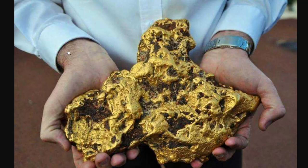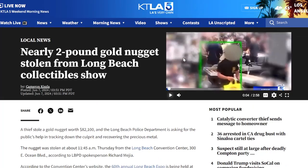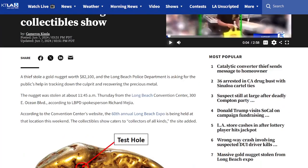Well, I'm going to be sharing with you a story here that is quite sad indeed, especially with what could happen. My only hope is that it will be recovered. A 2-pound gold nugget has been stolen from the Long Beach coin and collectible show in California. I'm going to go through this here. This is from KTLA. A thief stole a gold nugget worth $82,100. That was the asking price for it. It's actually worth less than that. We'll get to that. I'll show you in the video here in a moment.